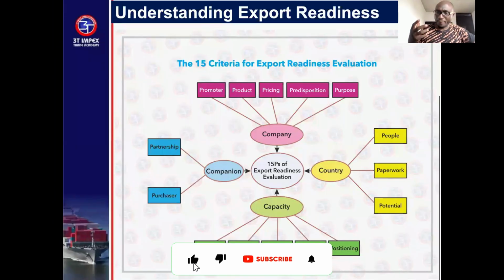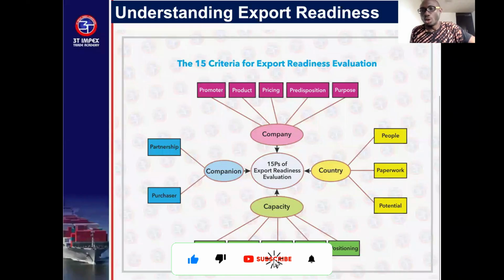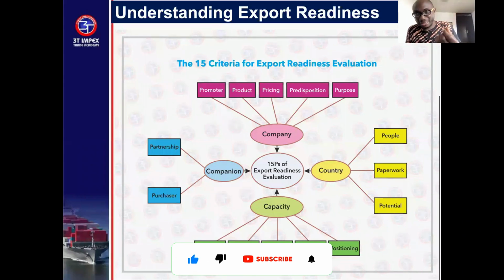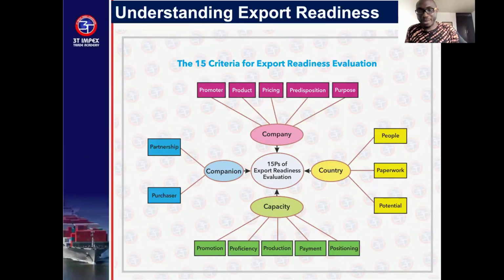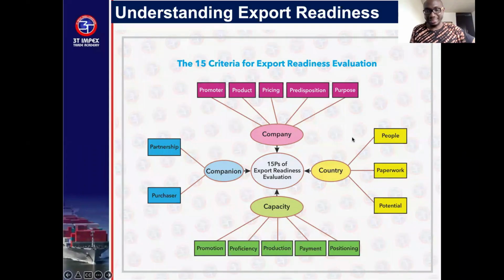Positioning: that's talking about the success of the business, even in the local market, the pedigree of the business, the market share of the business in the local market. Country, the people. Who are the people? What do they buy? Who determines what they buy? How do they buy? Where do they buy? When do they buy? Which option do they buy? Paperwork: documentation for importation in the export market. And potential: the demand and the opportunities available and where they are available in the export market. Partnership: having a rep at destination who will work with you to ensure you get buyers and get paid. And then purchasers: that's the distributors, agents, and wholesalers who will distribute the product at destination.